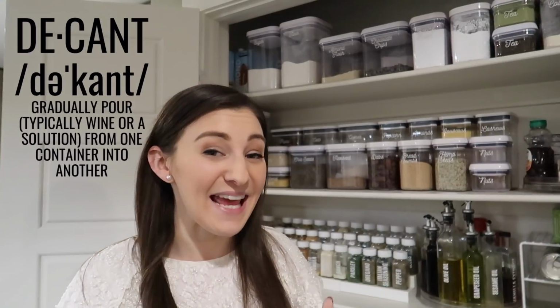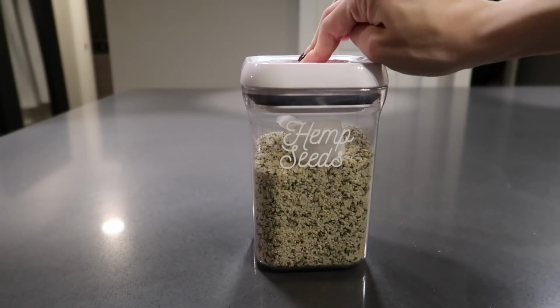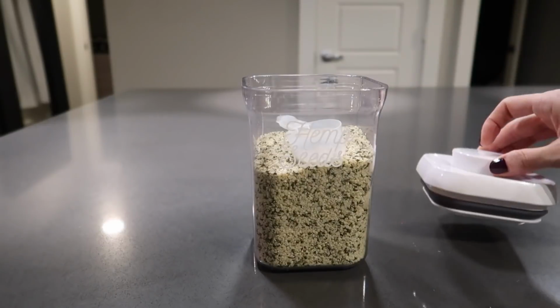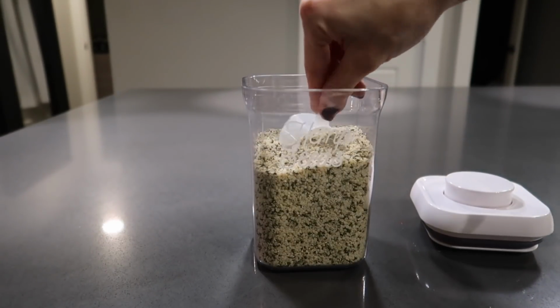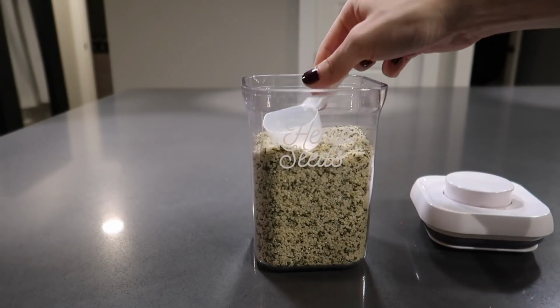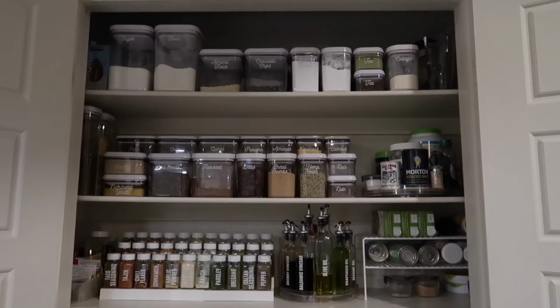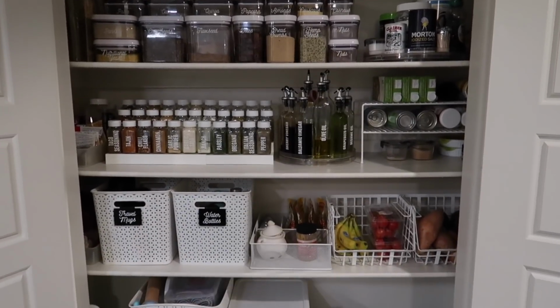So I like to decant my dried goods as well as some of my oils, which we'll touch on in a minute. But my favorite container for dried goods is the Oxo Pop Containers. I've used these forever. My mom actually used them, so I grew up using them, and they are my favorite to keep food items sealed and keep them lasting longer, as well as making your pantry look super high-end and beautiful. But I think before we dive into anything else, let's just work top to bottom. That makes the most sense to me.